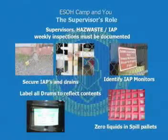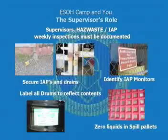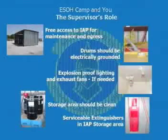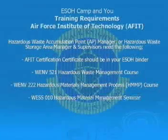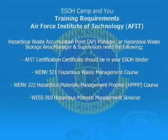These next two slides show what everyone within the Work Center should be looking for within their IAP. In addition to our local CBTs, these are some AFIC classes that you can also take.